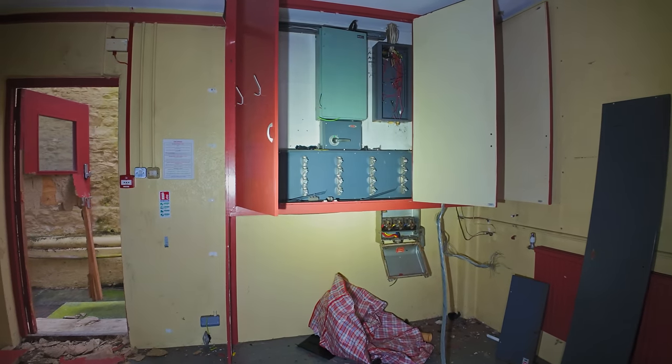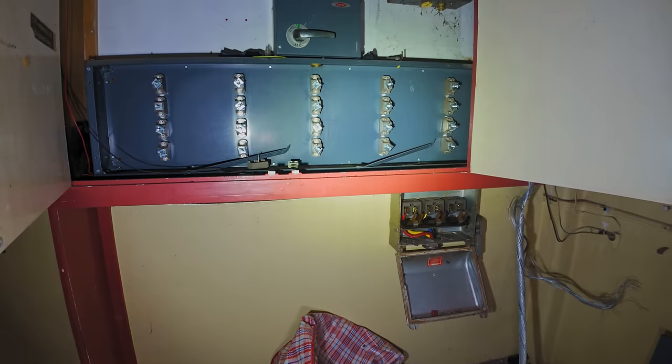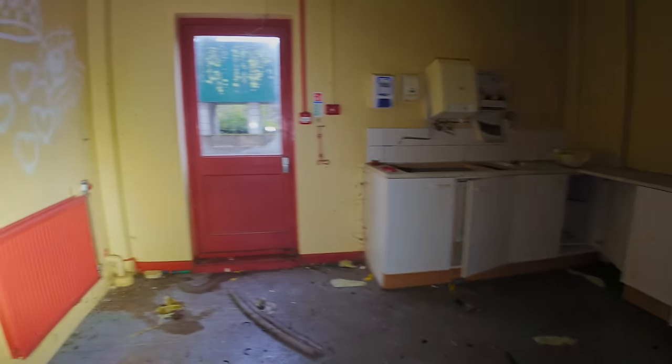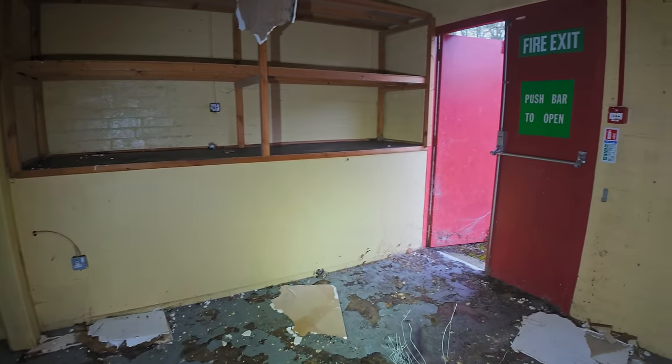That's a big junction thing. Look, all the copper's gone. They've been, that's all gone. All the copper's gone out there. Jesus Christ. Another door open. Are you serious?